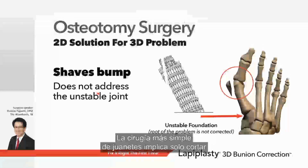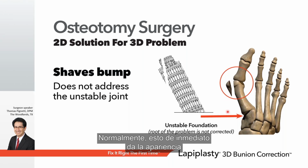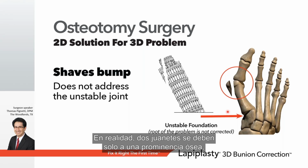Now, the simplest of bunion surgeries involves just the cutting or shaving off of a bump that's visible near the base of the big toe. Typically, this immediately gives the appearance that there's less of a bump present. It seems simple, but what's the problem? Very few bunions are actually due to just a bone prominence.